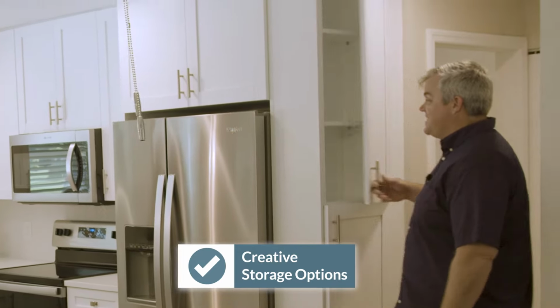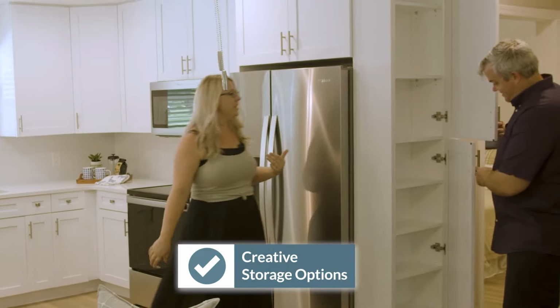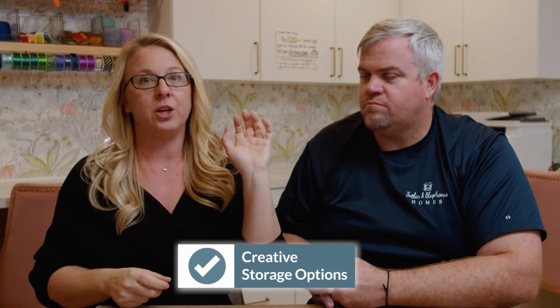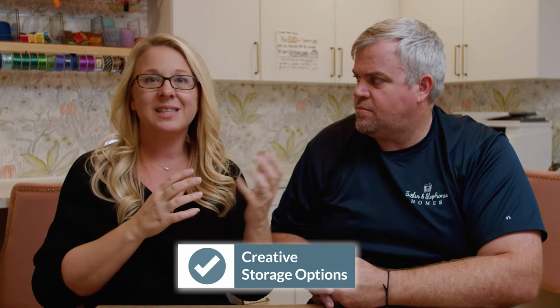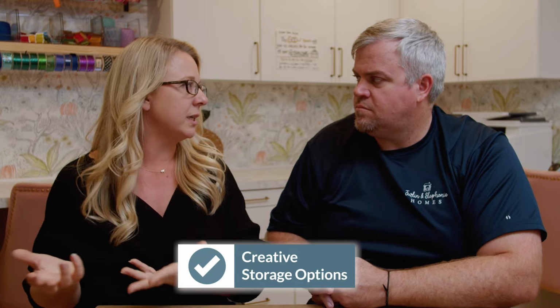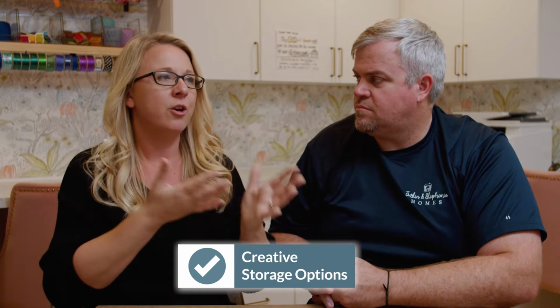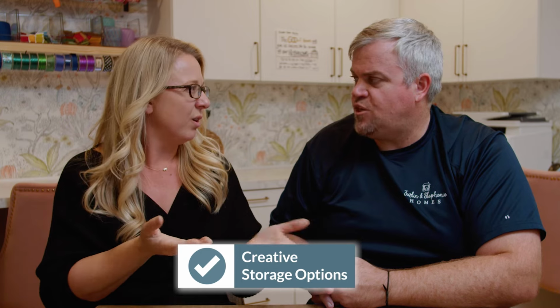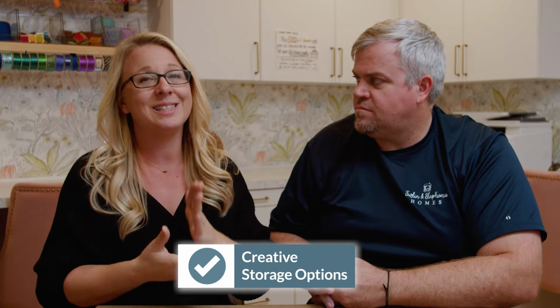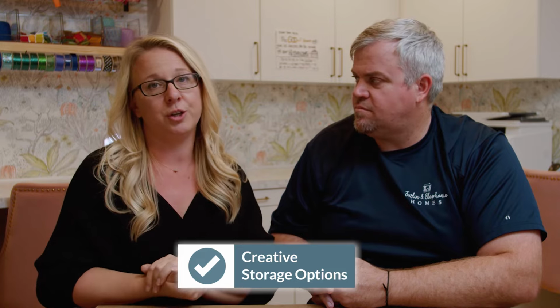We've also done a fridge panel, we've turned the pantry sideways and cut it down so that you can put your brooms and your cleaning supplies, because that maximizes your storage, and you're not having to utilize an actual closet or something that's really a valuable space for that. And it looks good too. You do a great job with that. I like having creative options for storage, and that is key when you do a garage conversion.